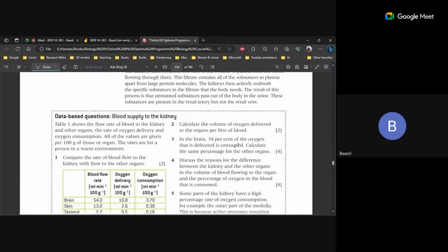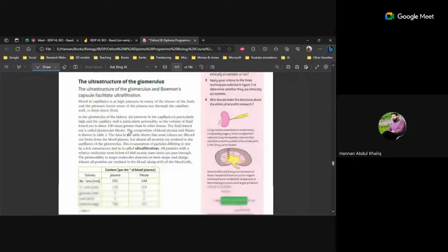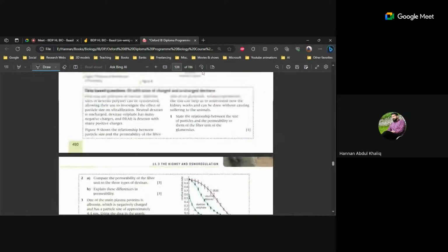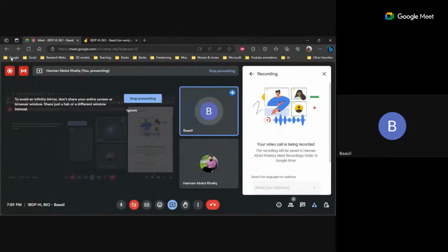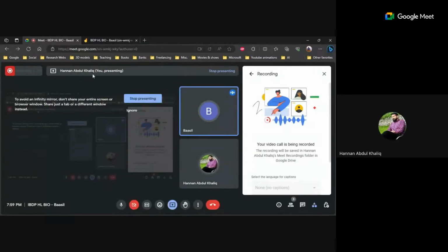Is that clear? Yes, sir. Okay, I would like you to please revise it because we have to do it tomorrow as quickly as possible and finish it. Yeah, I talked with your father to increase the days of the class. So what time do you have? I'm available on the weekends, sir, if that helps. Weekends is usually free.